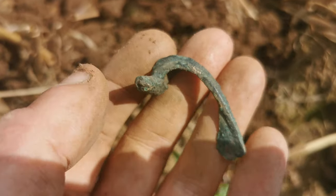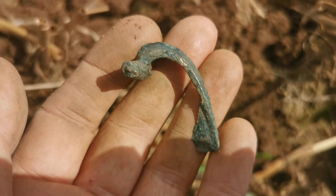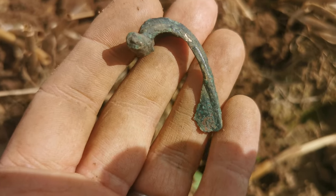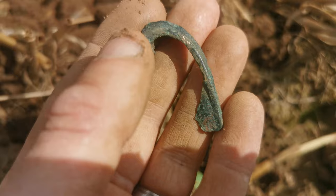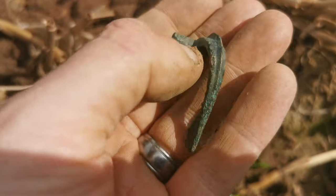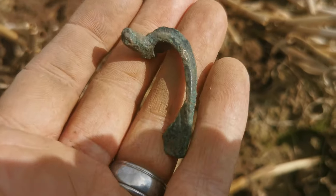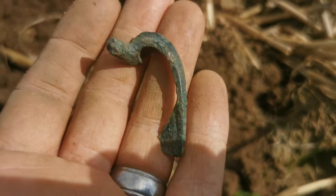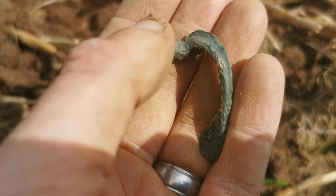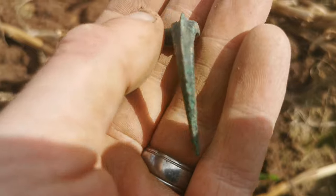I love things like this because who wore this? What life did they live and everything else before they lost this thousands of years ago? Amazing. That's three Roman things, as far as I know, anyway, what I've had, which, as far as I can identify, anyway. Beautiful.